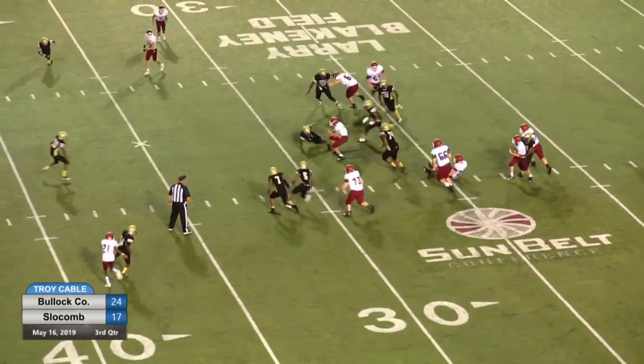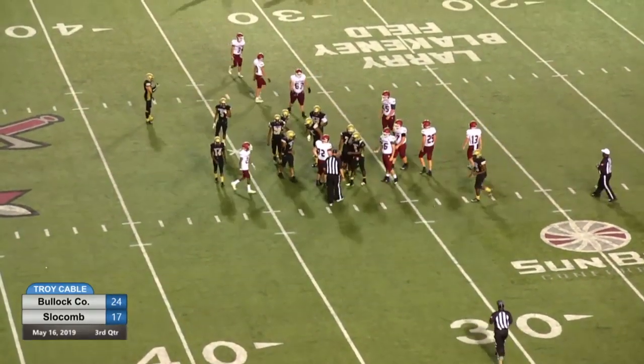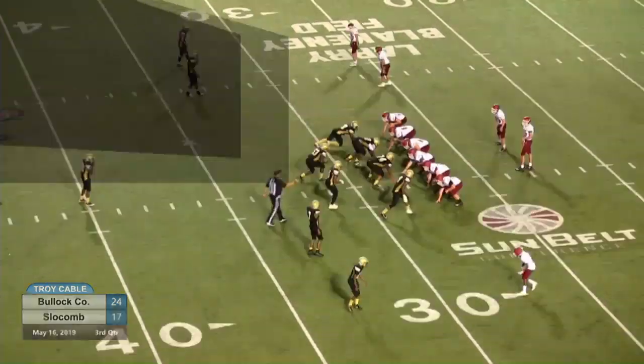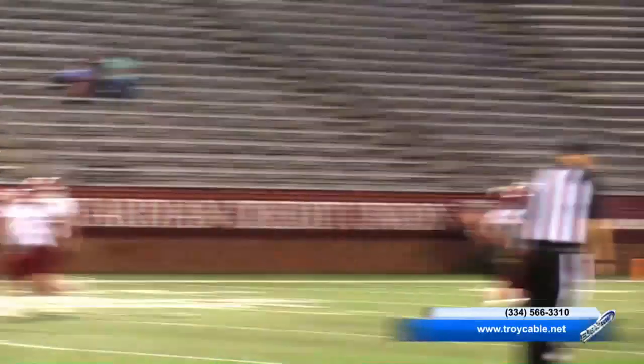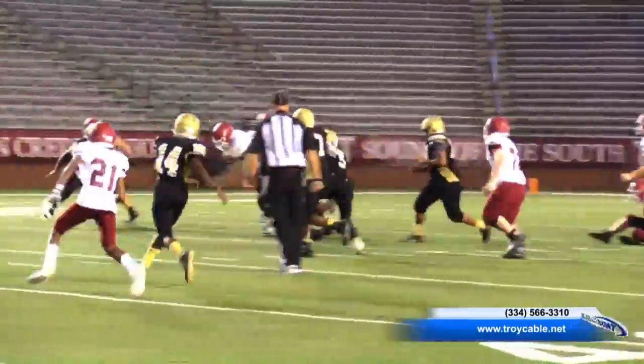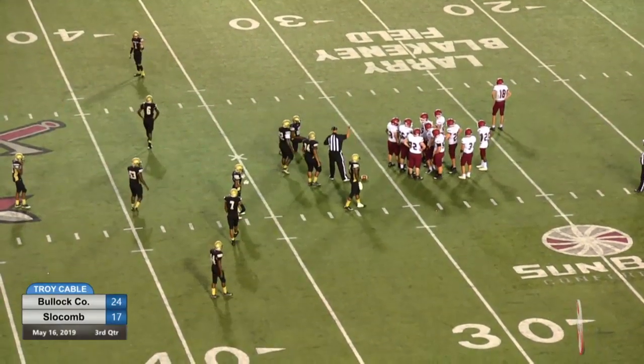Ooh, quarterback keeper, and he gets 4 or 5 yards. Boy, if he hadn't pulled that one, great defensive play, but good read. The ball carrier, and the tackle was made by... So there's a minute 40 left in the third quarter. Is this the end of the varsity? Is this the end? Well, you just don't know.